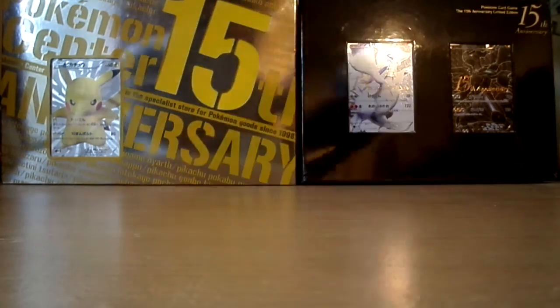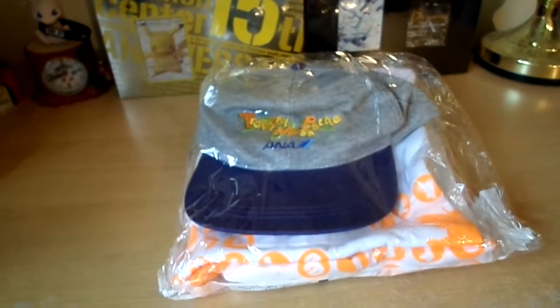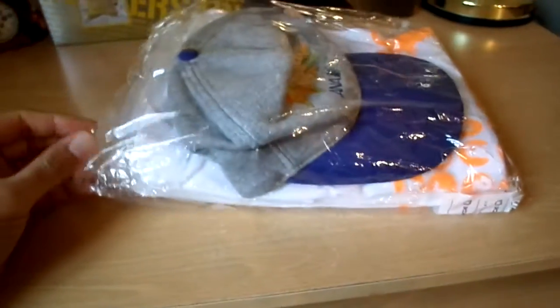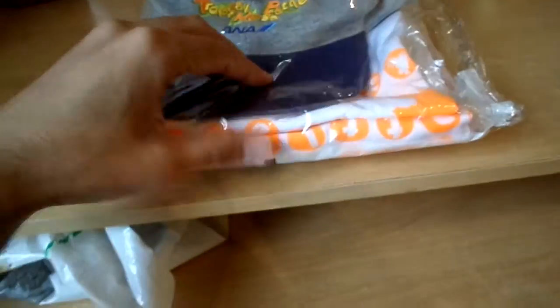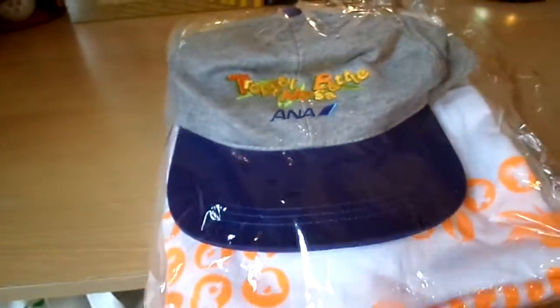This is a treat for everyone here. So this is the sealed pack which you get in the Tropical Mega Battle. I believe the participants would each receive one of these. It is still sealed as well. I'll go ahead and show you guys. But yeah, you've got the baseball cap and the t-shirts. I think there's two t-shirts there, a large and an extra large behind as well. So yeah, I'm very happy I got this one.